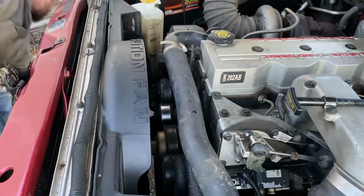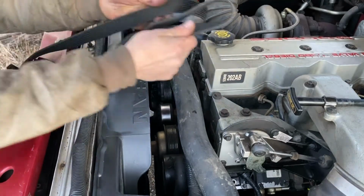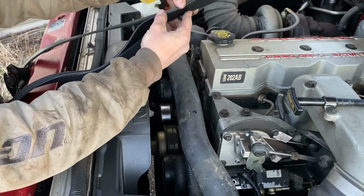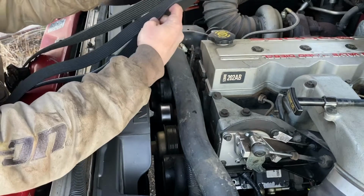One other thing you want to check is the rib count. You want to make sure that the belts are the same thickness and width, and you want to make sure they have the same rib count.